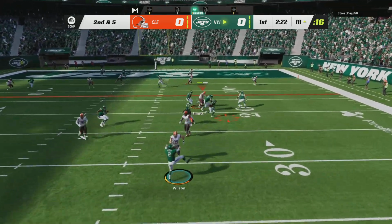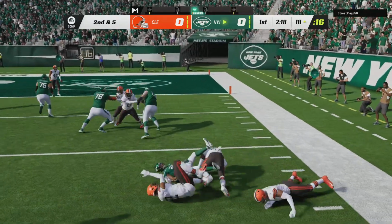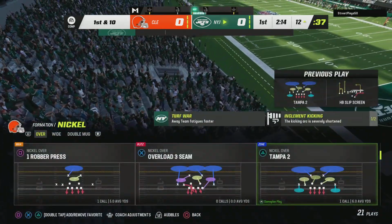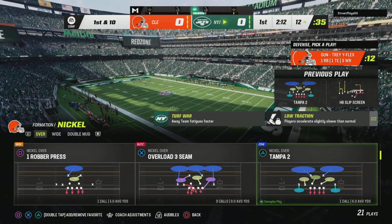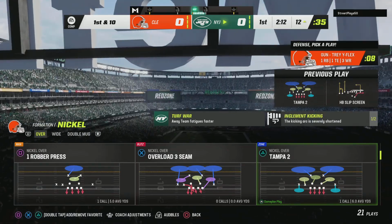2nd and 5 now. Wilson. They'll set up the screen to Carter. And they've got this down to about the 12-yard line. And sometimes when you run a screen pass down in the red zone, it's really tough to create a lot of room to operate. The field's pretty condensed. But that was really well designed there. And they're able to pick up a first down.